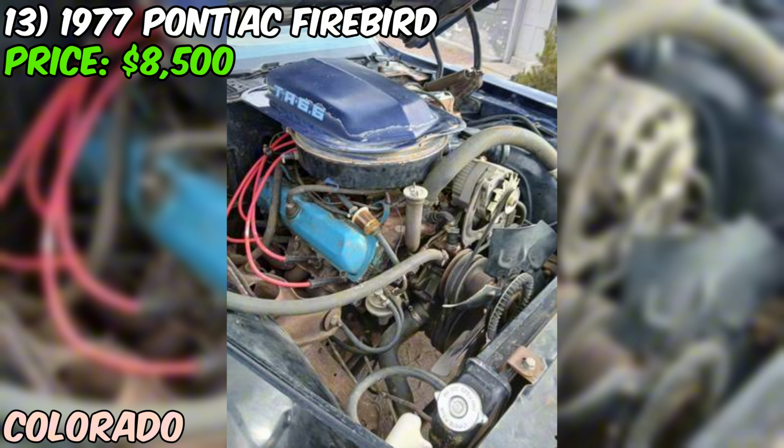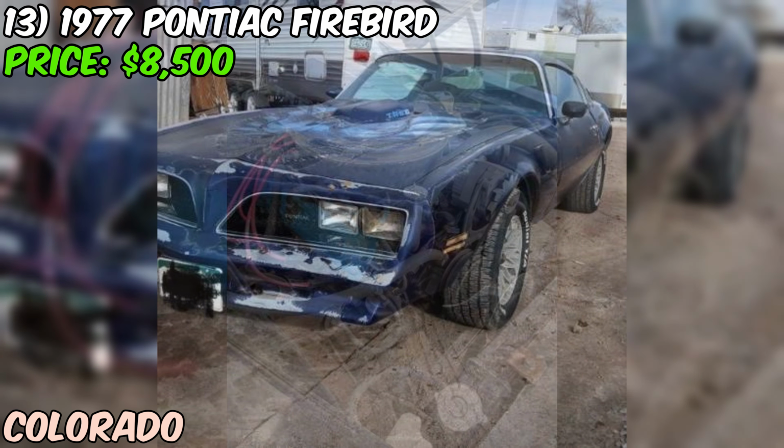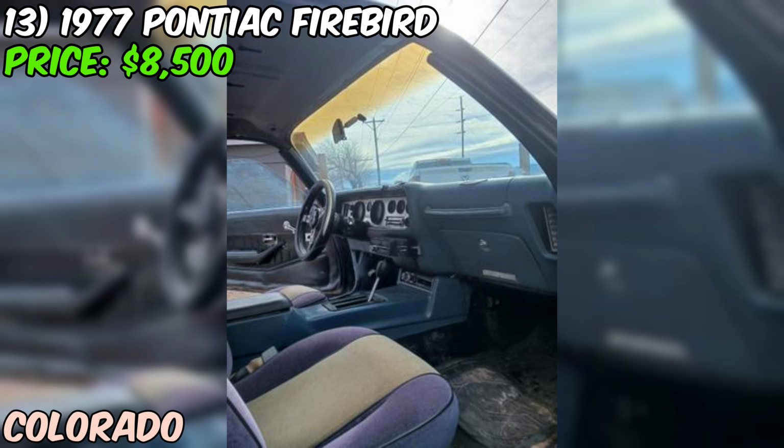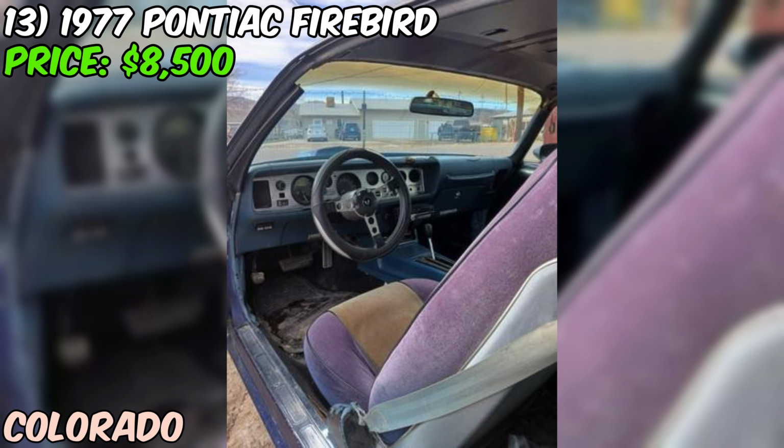First things first, let's talk about the condition. The seller rates it as fair, which is a pretty honest assessment. They mention that there's no rust on the floorboards, which is a big plus for a car of this age. However, they also note that their husband doesn't have the time to continue working on it, so it's likely that there are still some things that need attention.